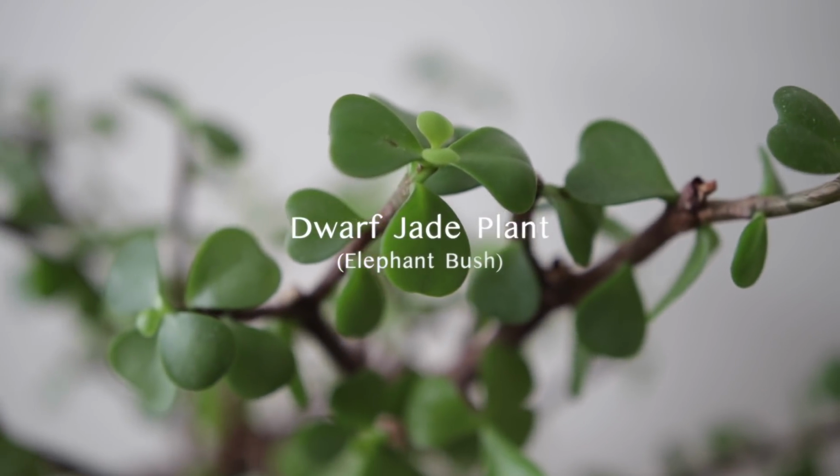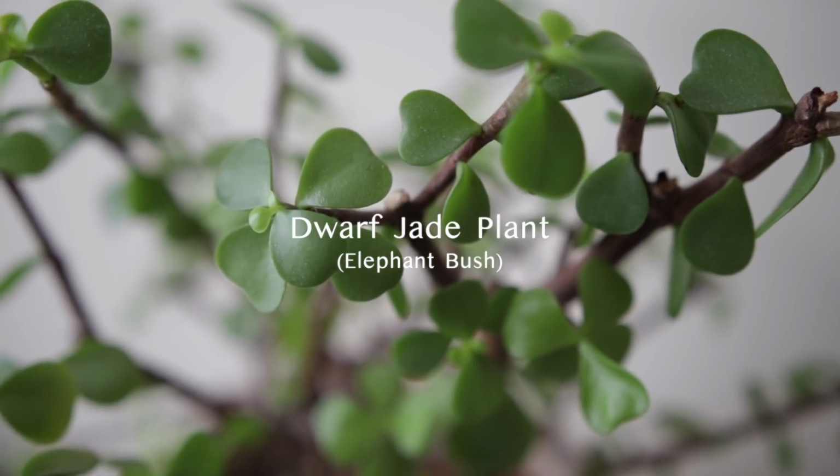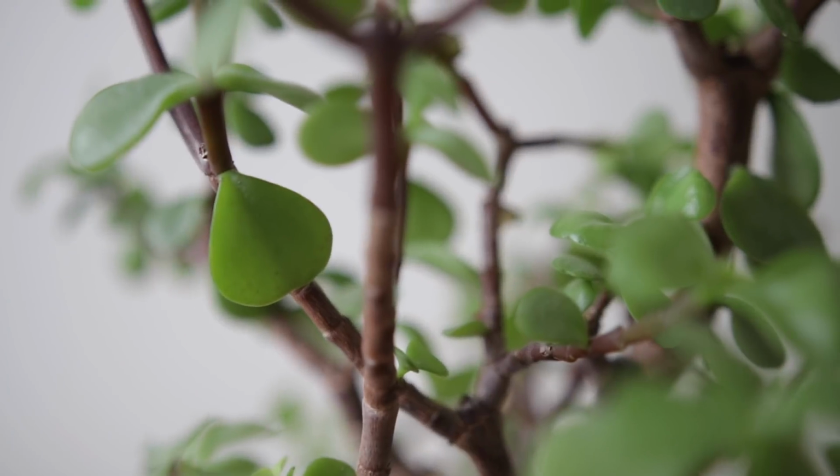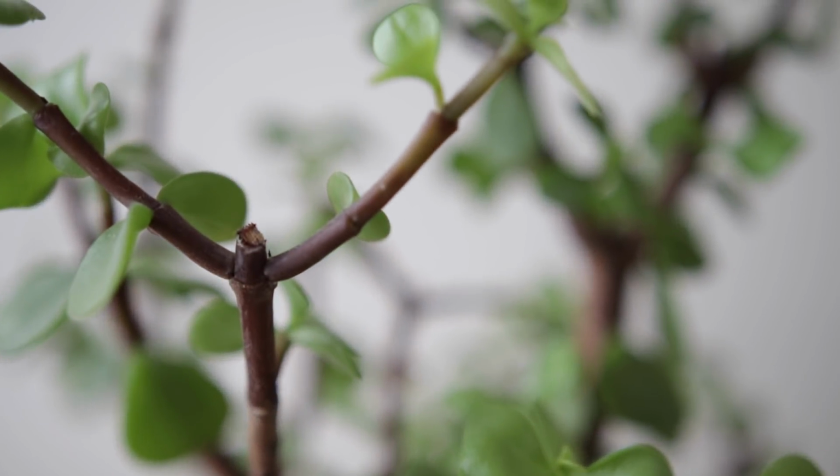Next is a jade plant. Specifically though, I have a dwarf jade, which goes by another name, elephant bush, and so it's not a true jade plant, but it's quite similar to that. And this one I highly recommend. I got it a couple of years ago. It is so easy to care for. It loves light. It's a very light-loving plant, so definitely good to have it by a window. If it can get some sun through the day, it'll love that. Where we used to live, I had it on a windowsill where it got tons of direct sunlight all day, and it loved it.